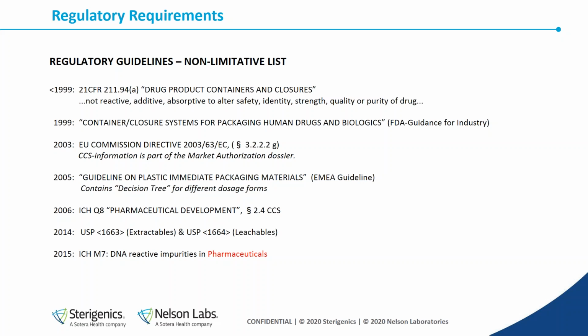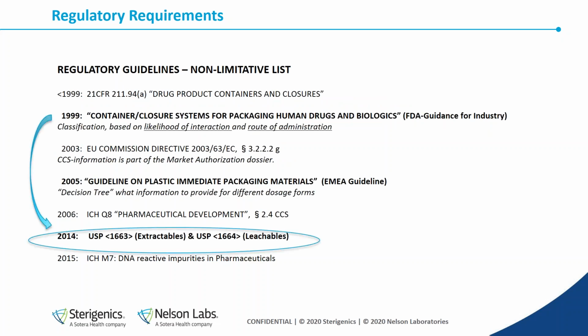If we look here, really the first useful document was the 1999 document from FDA, the FDA Guidance for Industry: Container Closure Systems for Packaging Human Drugs and Biologics. Although this document from 1999 will just tell you what you have to do, nowadays FDA will ask you to refer and design your study as described in USP 1663 and USP 1664. That is very important, and FDA, although USP 1663 and 1664 are descriptive documents, will still ask you to design your study according to these standards.